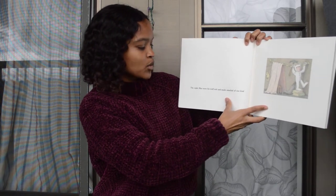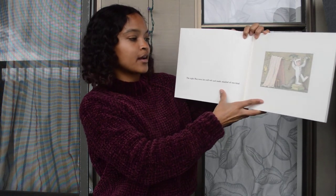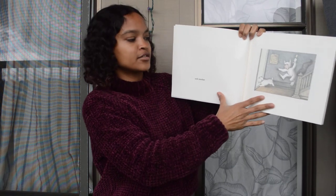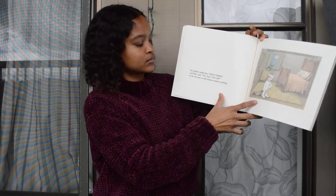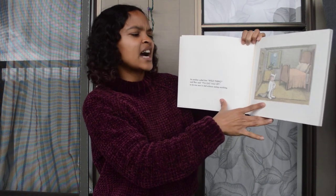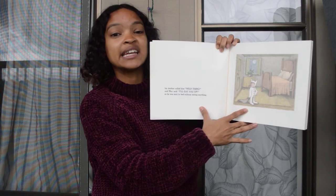The night Max wore his wolf suit and made mischief of one kind, and another. His mother called him Wild Thing, and Max said, "I'll eat you up." So he was sent to bed without eating anything.